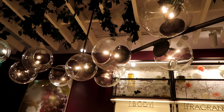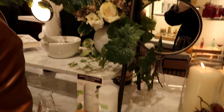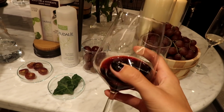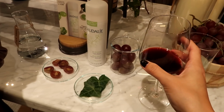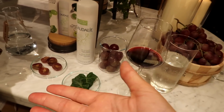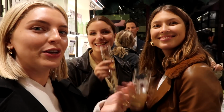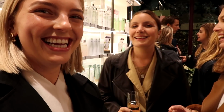So I made it to the Caudalie event and it's buzzing in here and they are handing out wine that's from the vineyard. You guys must be seeing all these grapes around. Grape is a huge part of this brand and this wine is honestly some of the best wine ever. I met these two goddesses. You guys know Emma and this is Danielle. I've mentioned Danielle's book so many times before and she's the brains behind it. And Emma, you're looking very East London tonight. I wasn't really East London when I'm in West London.